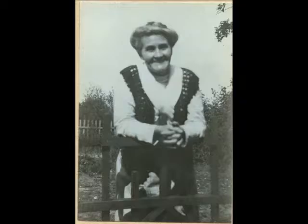This picture is our great-grandmother, my mother's grandmother. And she's happy and leaning over a fence there. She lived next door to the cabin that we're talking about. And she died before my mother was married. We never knew her, but we just know her as Bama Reed, right? Bama Reed. They lived next door to us, and she would have been my great-grandmother.